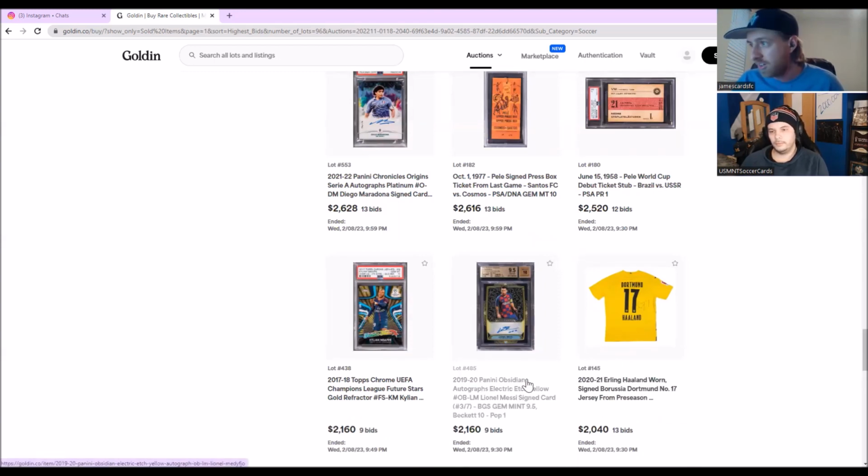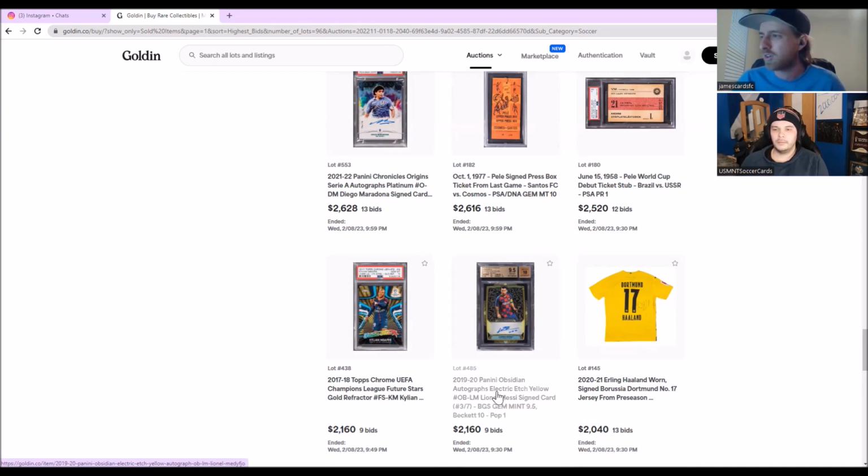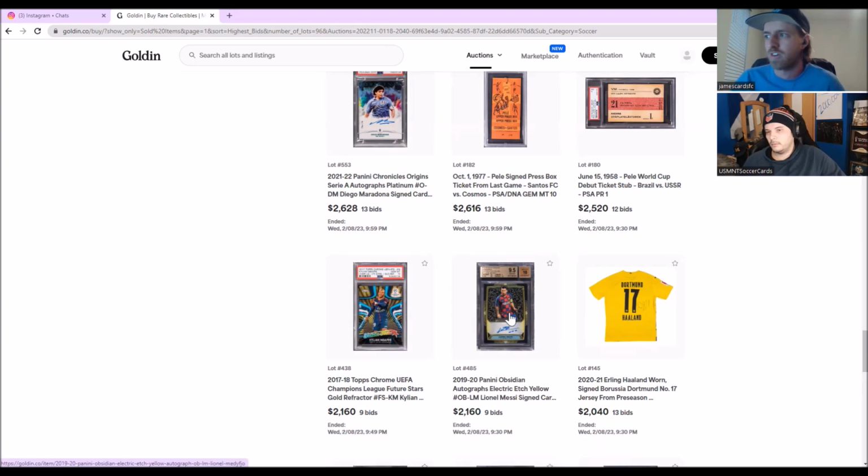This Obsidian Messi auto, it's actually kind of funny, in the soccer study Discord today there was a big conversation about Lionel Messi autos, and people were talking about Obsidian specifically. But this one sold for around $2,000. It's very short print, 3 out of 7. It's a pop 1 in gem mint condition from Beckett. But of course, it is a sticker auto, but it is from Messi's first Obsidian card, I believe, and it's with the Barcelona kit. So $2,000 for a short print Messi auto, I guess that sort of makes sense.